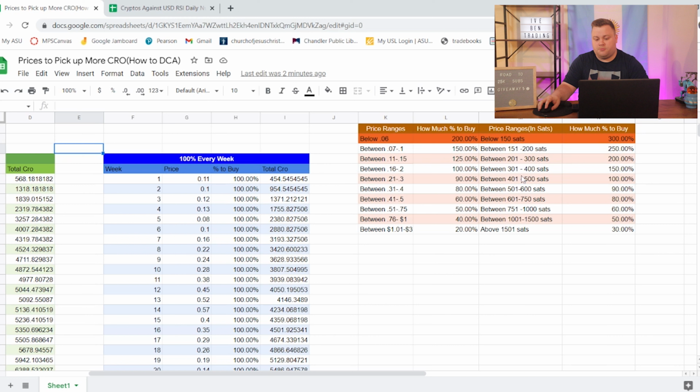And it's pretty close to the 300 Satoshi, which is a common spot that it was trading at for a really long time. And with Bitcoin at 20K, that's what the price would be. Now, if Bitcoin was at 30K and CRO went down to 300 Satoshis, it would be trading at 9 cents.